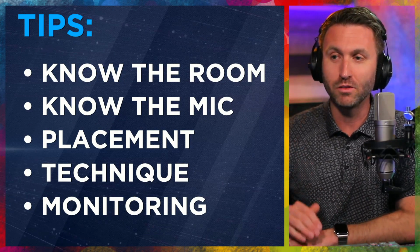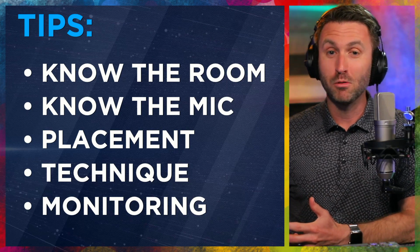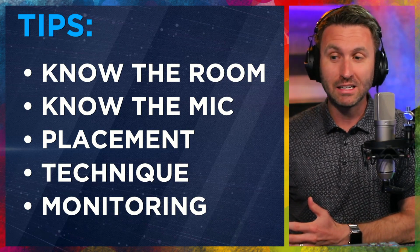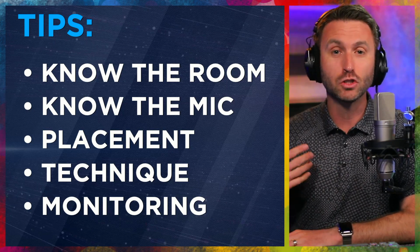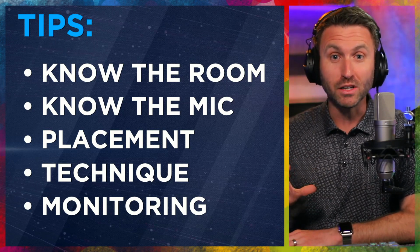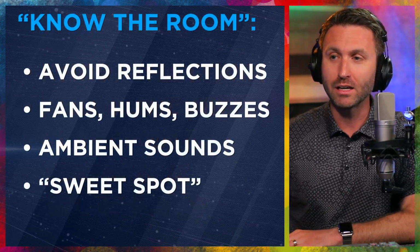I'll go into each one of these in detail. Know the room, know the mic, proper mic placement, proper mic technique, and also how to monitor your audio as you're recording it, as you're streaming it, to make sure it's perfect. In the moment, you won't have to go back and fix something or redo it after the fact.